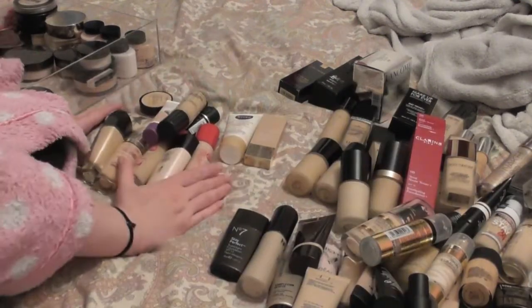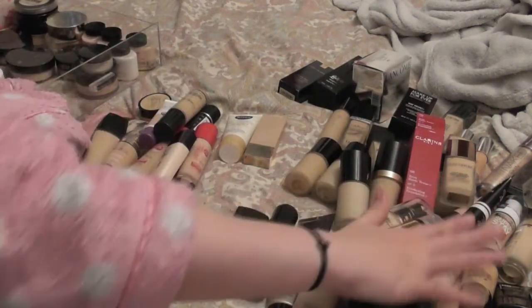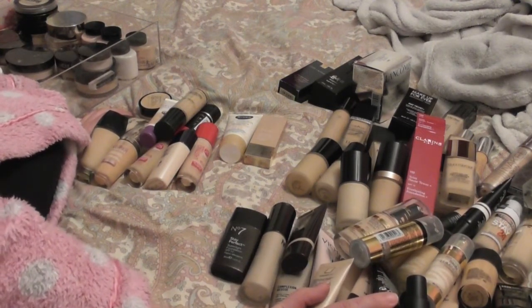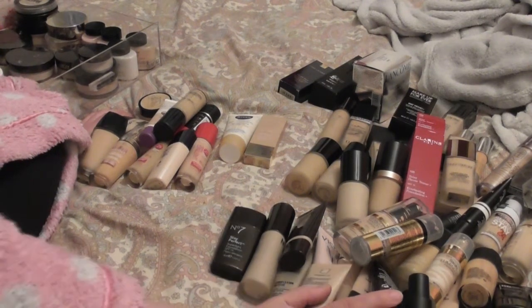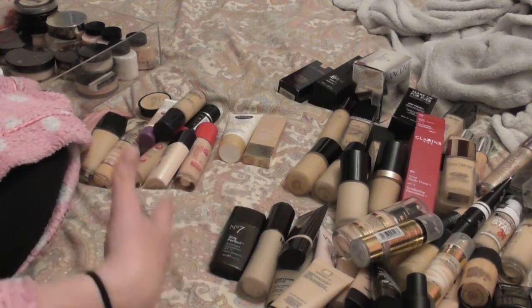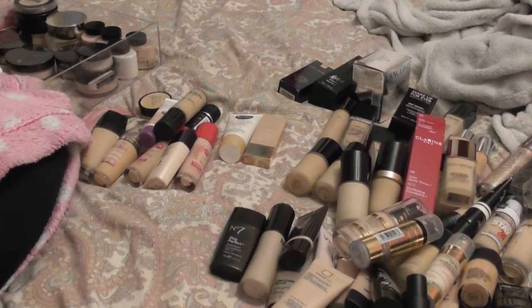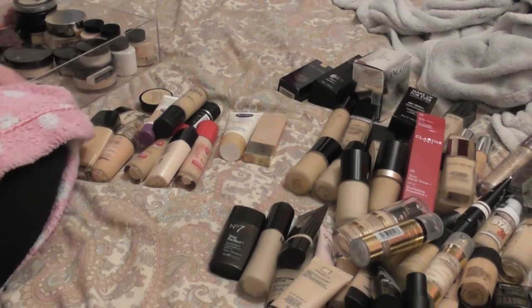So these are all the foundations I'm getting rid of. I'm getting rid of 13 of them, and I'm keeping all of this over here. It's still an excessive amount of foundation, like excessive amount of foundation. But they're all foundations I'm happy with, foundations I'm excited about. Some of them, of course, are ones that are exclusively for my kit, like the Max Factor and the Dark Ball of Smashbox. But yeah, I think it's definitely a lot more manageable now.